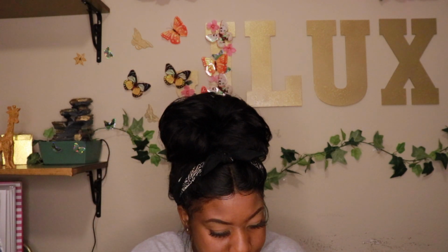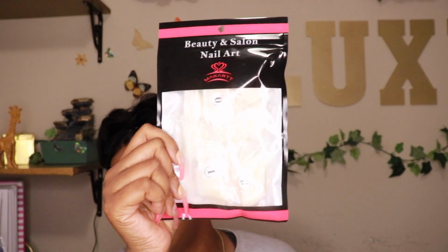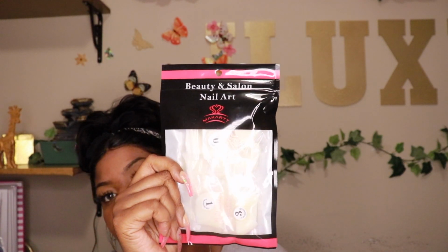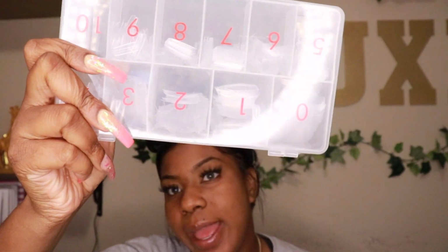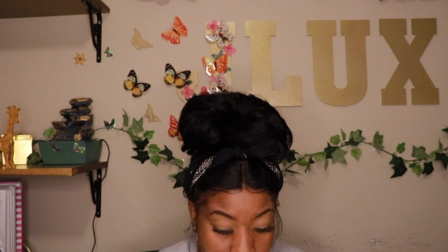And then I got the same thing from BT Art Box. I got the clear ones because I like a clear tip, just in case I want to do something clear, period. The next thing that I got are these Mccartney nail tips, and these are like the square shape. So yeah, these are just Mccartney nail tips, or whatever the case may be, and these are the square ones. And I also got the Mccartney nail tips in clear, and I went ahead and just put them in this box. So y'all should definitely get these tips.